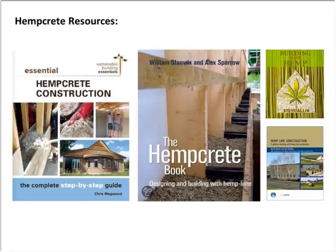The Hempcrete book, actually, all the other 3 books are from the UK. The Hempcrete book is a good sort of introduction. There's no recipes or formulas or anything in that one, but it's a good sort of overall look. And the Building with Hemp and Hemp Lime Construction are both pretty specific to British, UK building methodologies, but there is a lot of good information in them as well.